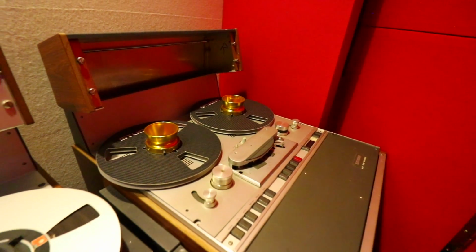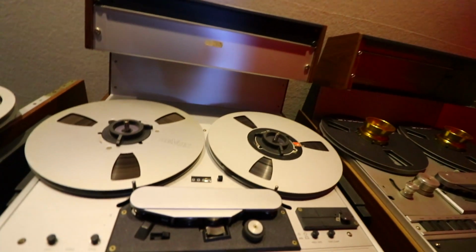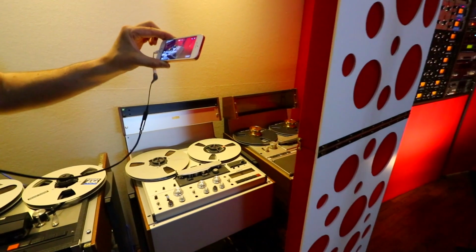It's another 1/4-inch mastering machine. We do have some tape, so if requested, we could actually do some tape masters, but it's a very geeky thing. Gives me a warm feeling and reminds me of being a kid in the 70s cutting analog tape.